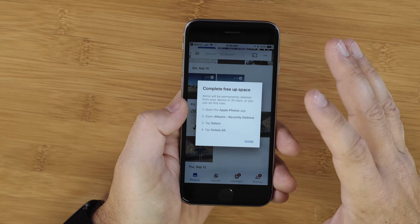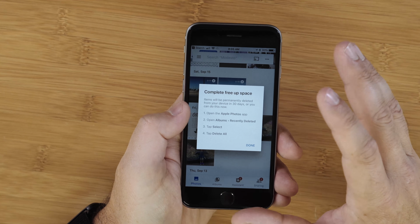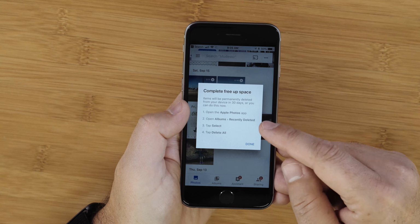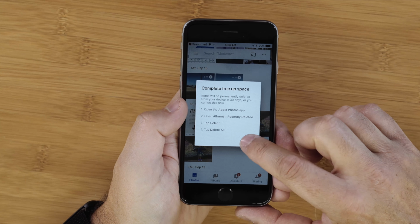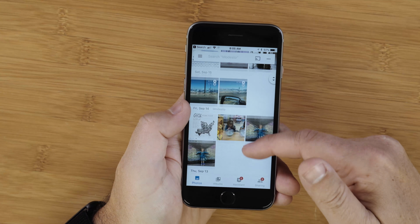Now, when you delete photos and videos off of your phone, they go into the trash and they stay there for 30 days. So in order to get that free space back on your phone, you have to take this last step. However, this is a chance for you just to double check that everything is backed up, so you can go and look and make sure, okay, I've got all of my photos backed up.